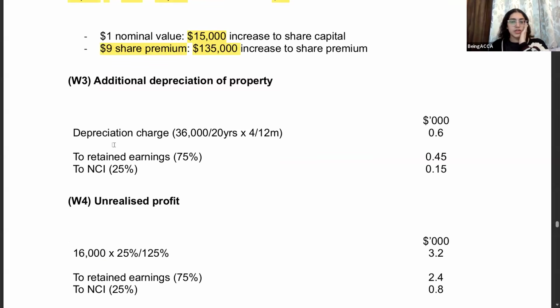And then there's also additional depreciation on the property since the fair value. The 36,000 fair value was excess. So divide by 20 times 4 by 12 because it's post acquisition, and you get a 0.6 figure, which is to be distributed in the respective ratios to the parent and to the NCI. Retained earnings 75 percent, 0.45, and NCI gets 25 percent of it, which is 0.15. Now, why is this happening? This is happening because this was something in the books of the subsidiary. Anything which affects the subsidiary will affect the NCI also, so it has to be properly distributed between the parent company and the NCI.